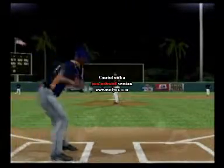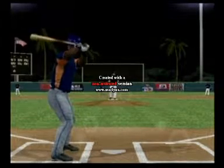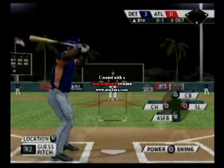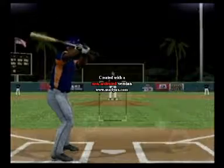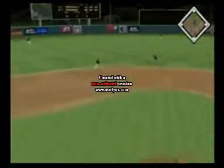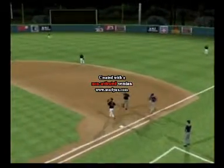Holds up here, but the pitch is a cold strike anyway. Good late break there. Good pitch to get ahead on. And the pitch. Swing and a ground ball to short. And Gonzalez throws on to first for the out.